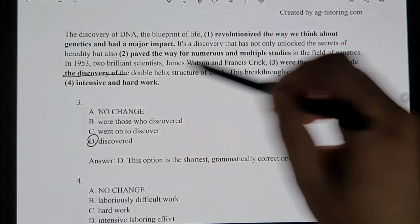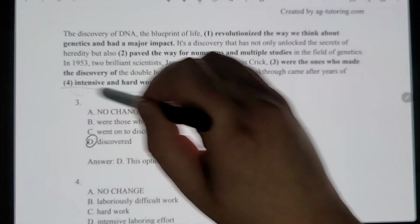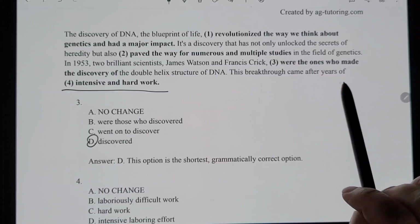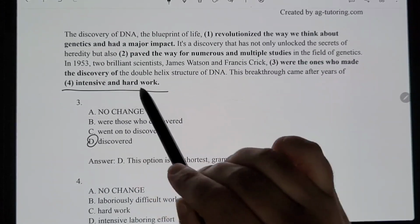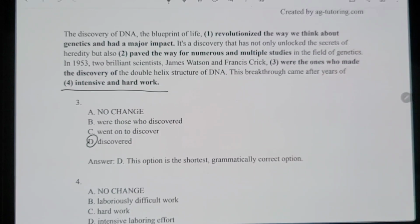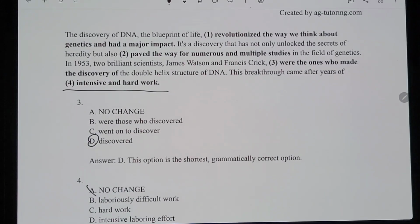So now let's go to number 4 right here. Oh, my OCD is not going to like that. Hold on. There we go. Okay, number 4, it says this breakthrough came after years of intensive and hard work. Right away, intensive and hard: if something's hard, it's intensive already. That's being redundant, saying the same thing twice. Why are we doing that? So it can't be that, no change option.